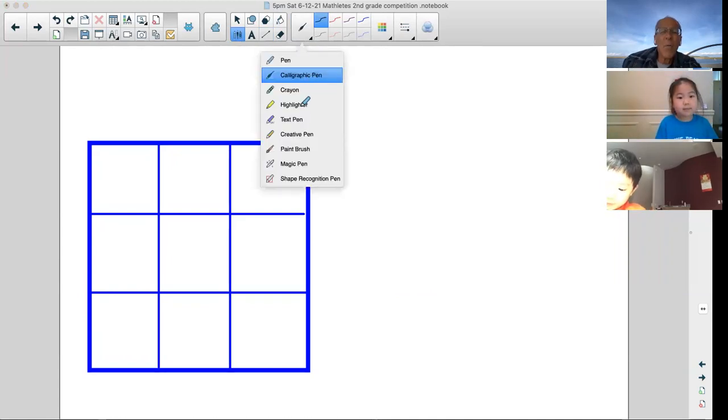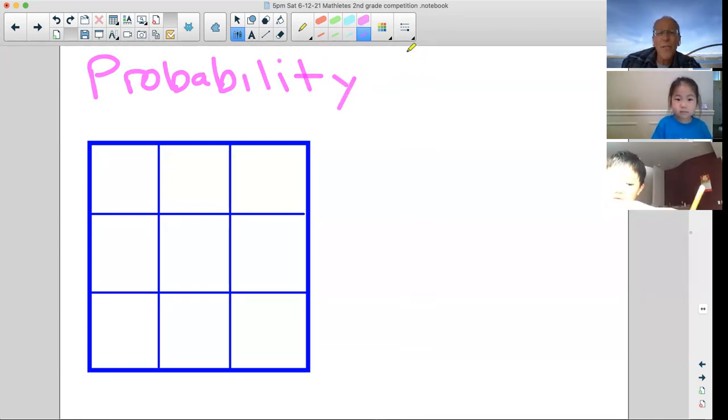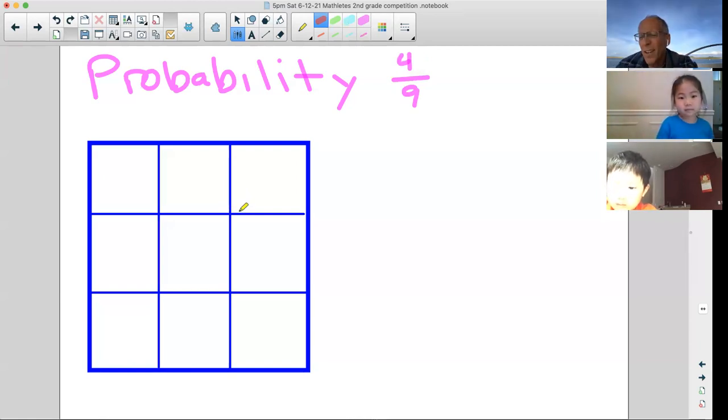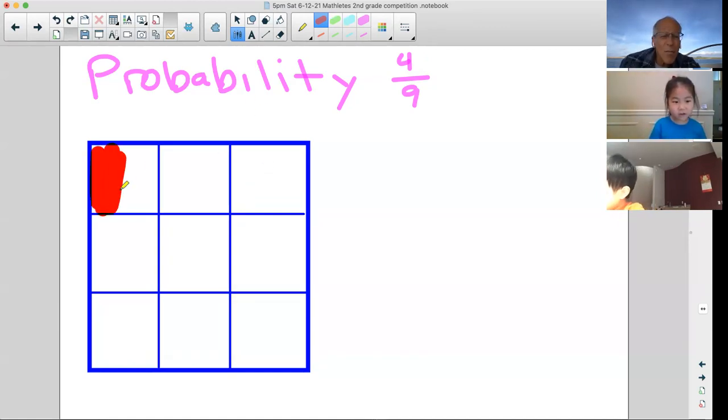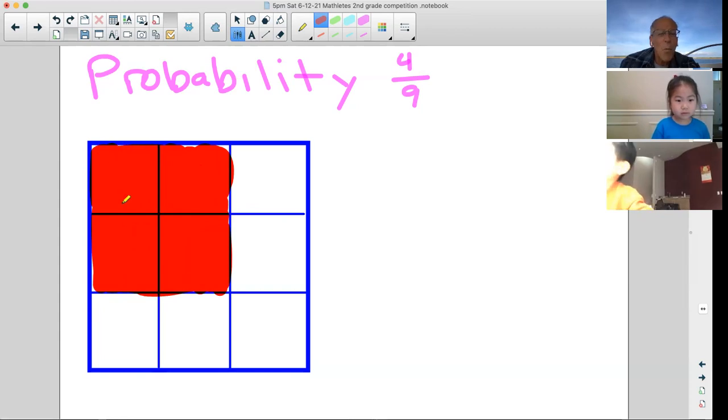Now, if I want to represent a probability of 4/9, how many of these would I have to color in? How many of these squares would I have to color in? What do you think? Four. Right. If I color in 4 squares, this is the probability of choosing a white marble.